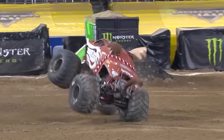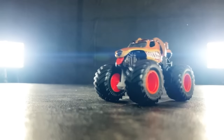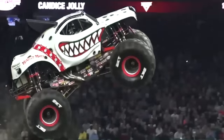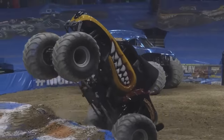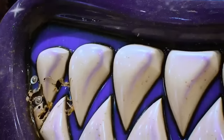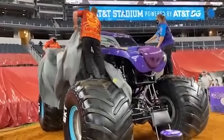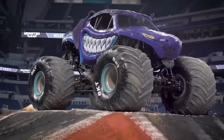Like most dogs, this pup doesn't roll alone. In fact, there are three versions of the canine of carnage in the pack. The original brown Monster Mutt, Monster Mutt Dalmatian, and Monster Mutt Rottweiler. And just when you thought the pack was complete, Monster Jam introduced two new out-of-this-world paint schemes, Monster Mutt Dalmatian Ice and Monster Mutt Galaxy. Now that's a positively awesome pack.